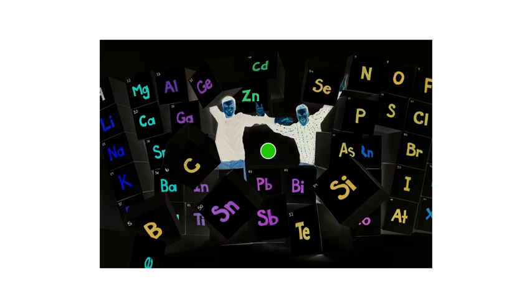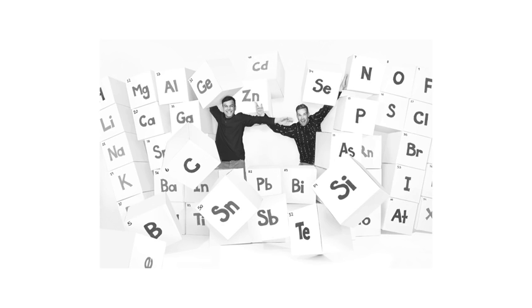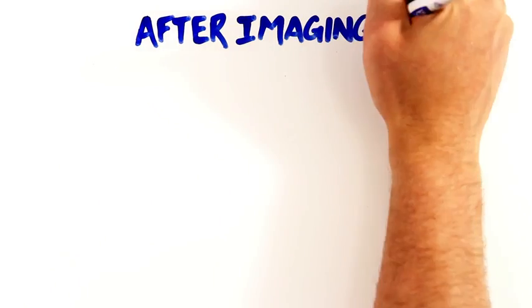Humans have trichromatic vision, meaning we have 3 cone cells in our retinas, each of which is sensitive to different wavelengths of light: blue, green, or red. Keep looking at the green dot, and your brain will do something pretty neat. Did the image just change back to the original color? Even though you were staring at a black and white image, your brain perceived it to be in color. This phenomenon is known as afterimaging.